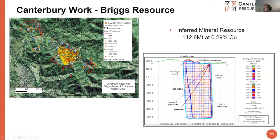And the bottom right-hand side just shows you the block model and gives you a bit of an idea. The GDP domain forms the bulk of it, and then we've got a skin of mineralized sediment on both the southwestern side and the northeastern side.